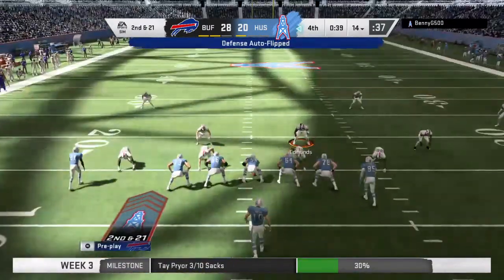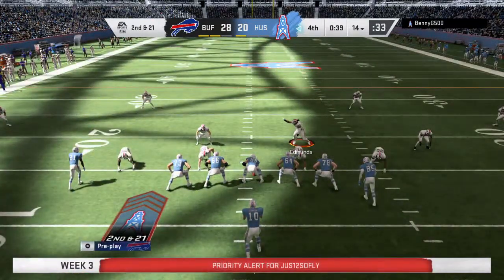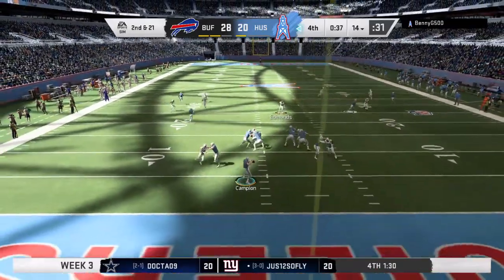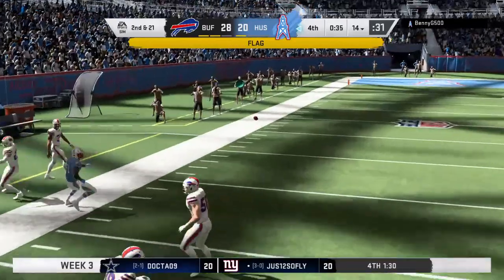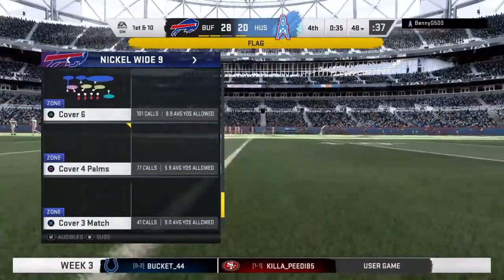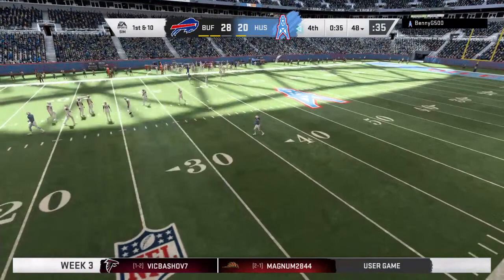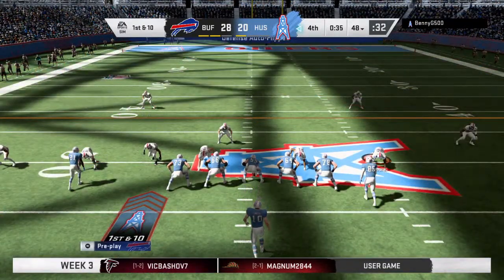Well, they're in some hot water now. After that sack, it's 2nd and 21. They'll look to throw. Now a desperation throw deep downfield. And that's going to wind up incomplete. However, we do have a flag down. Let's check in with our referee. The big play has them all the way out near midfield for a 1st and 10.